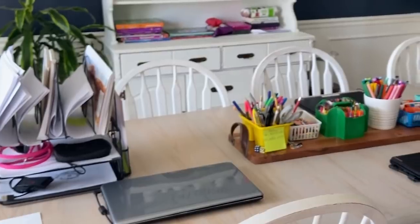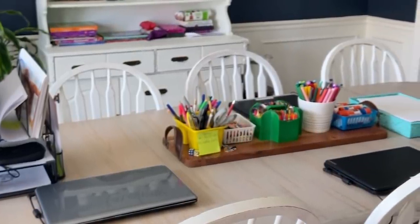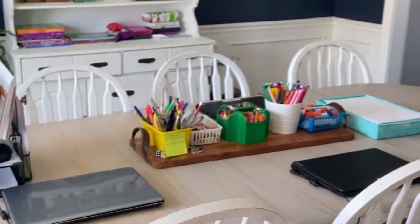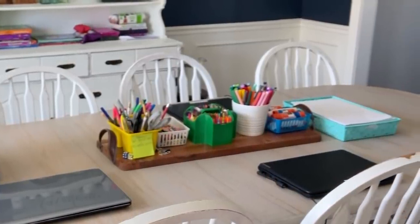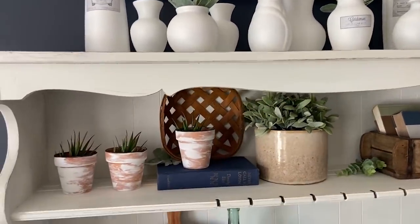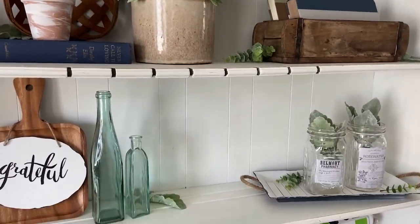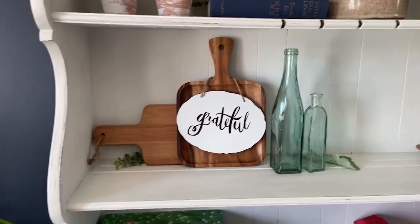I do like having it in its separate location. If it was on the kitchen table, we'd have to clean it up, and I do like it being in our main space. So it works out well here. My hutch that's usually decorated really cute, the bottom level is now solely for school stuff. I do have some decorations around, but we're keeping it as is.